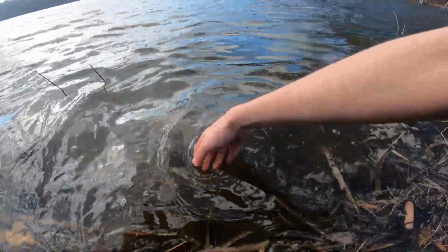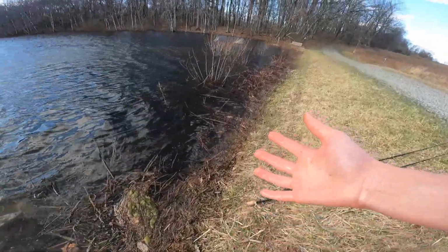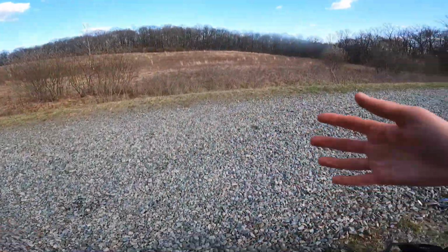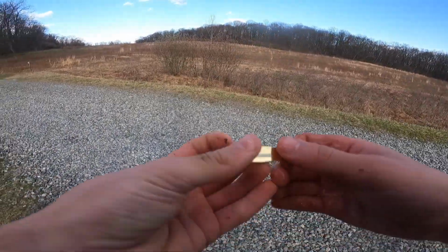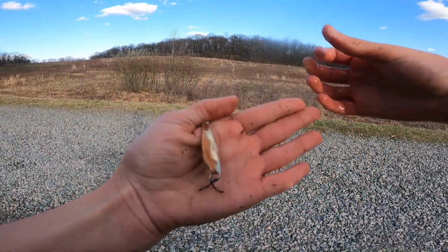Revive him a little bit. There he goes, right back in there. Nice little fish right there. On the little spoon again. These fish are absolutely destroying it. Now let me show you what they're eating. It's just a little spoon. Nice little fish. And let's get back in there.